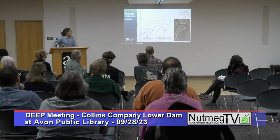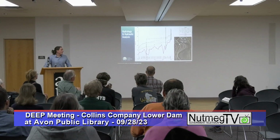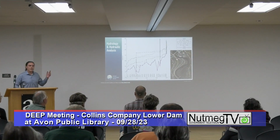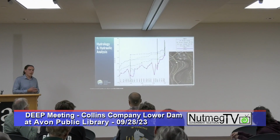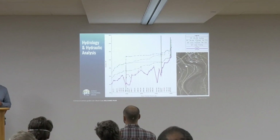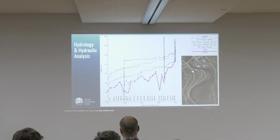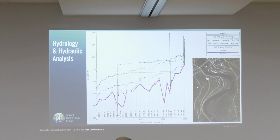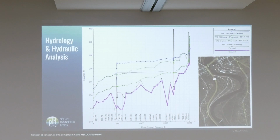So the H&H analysis, the hydrology and hydraulic analysis, is twofold. It has 2 goals. One is to understand what the storm flows look like before and after the dam is removed, and 2, looking at the fish passage flows. The whole idea is to allow for fish passage. And so we wanted to make sure that it looks passable after the dam is removed. The flows here are a little bit determined by the upstream releases from the MDC. So we studied that to look at the hydrology, the amount of water through the system, and then the hydraulic analysis.